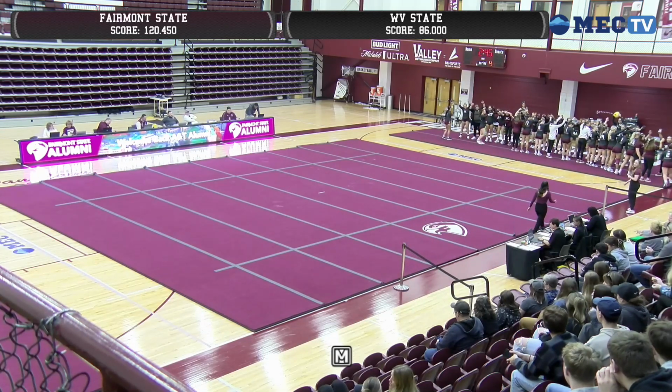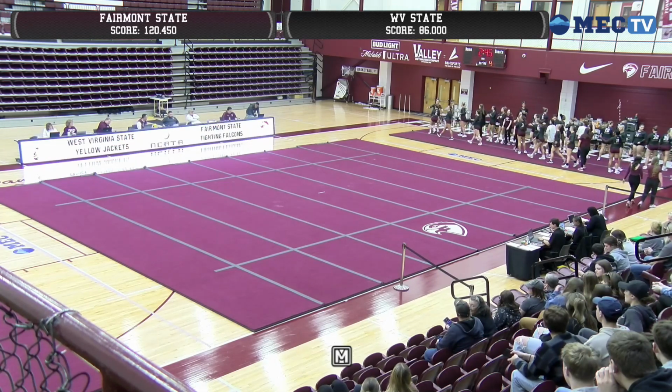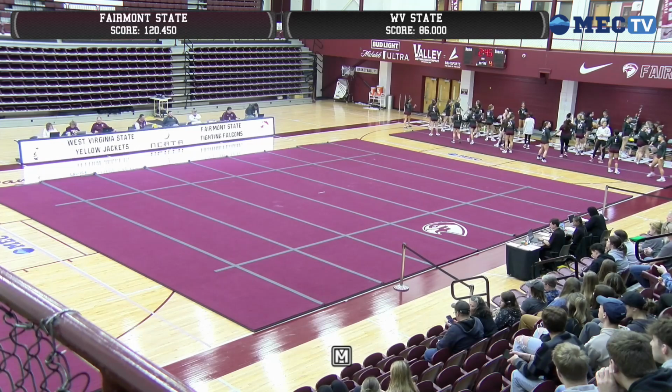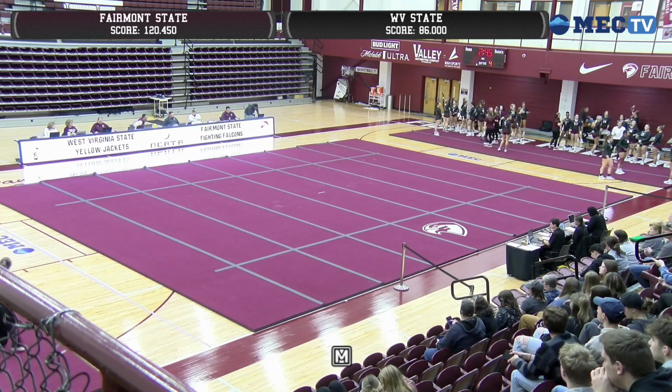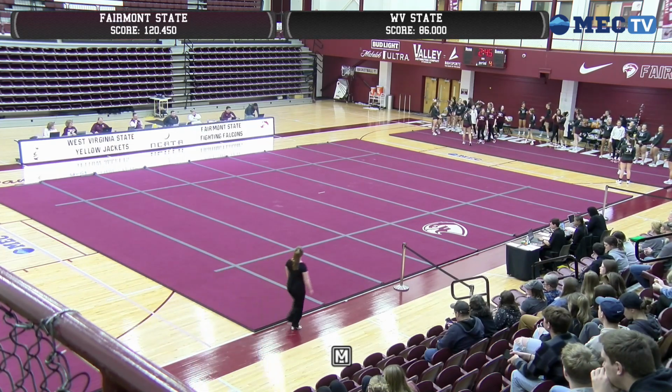You got a lot of force, a lot of power coming out of your tumbling, so sometimes it is kind of hard, especially to control that. Especially how they both started on the sidelines, having to step off that mat and then back onto the big mat makes it very difficult to time that.